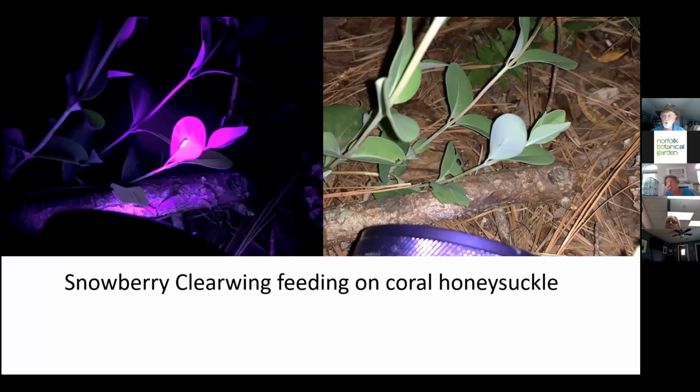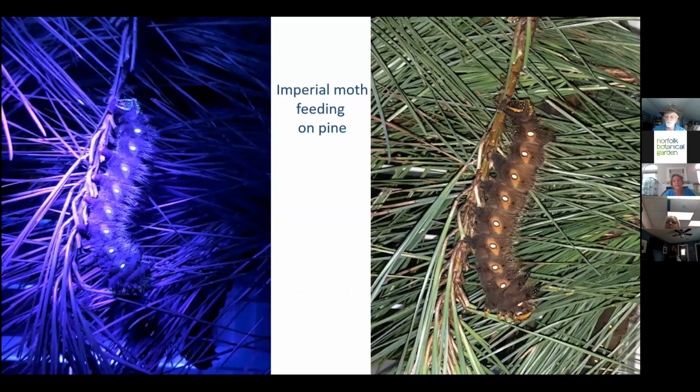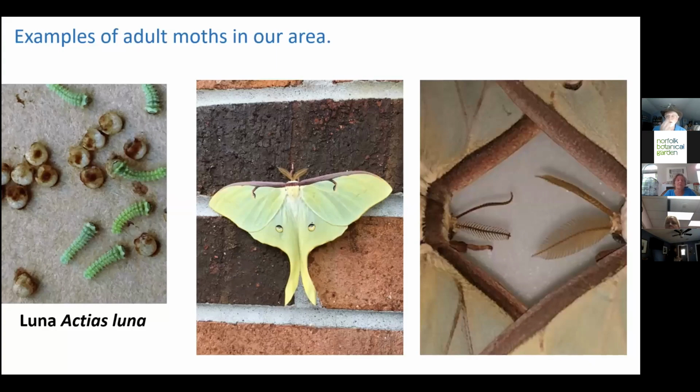Another cool fact about caterpillars. Here's an imperial moth feeding. They feed on pine, so interesting. So now I'm going to get into a lot of the moths in our area. And again, we'll go through this, and certainly throw your questions in the chat, and we'll spend whatever time we've got after this to answer questions.